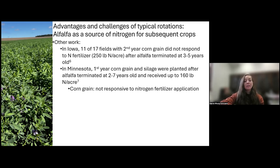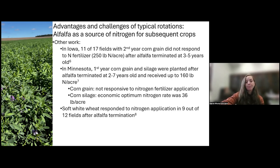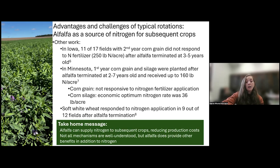Okay, so grain was not responsive to nitrogen fertilizer application. Again, up to 160 pounds of nitrogen did not make a difference in grain production. For silage, there was a benefit up to 36 pounds of nitrogen per acre. So again, there is benefit that is coming to the subsequent crop. This was also observed in winter wheat that responded to nitrogen application in some 9 out of 12 fields after alfalfa termination. So again, it seems to be relevant to know which species is coming after alfalfa termination. But generally speaking, the take-home message is that alfalfa can supply nitrogen to subsequent crops.